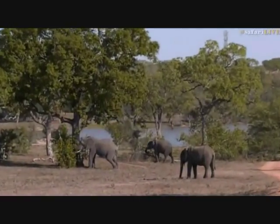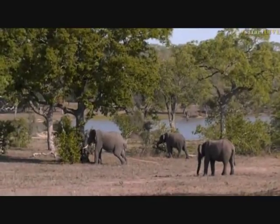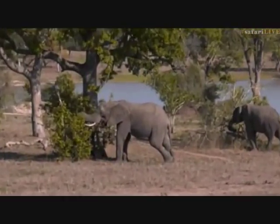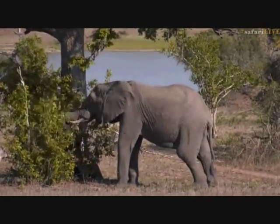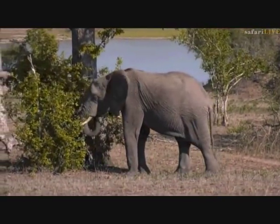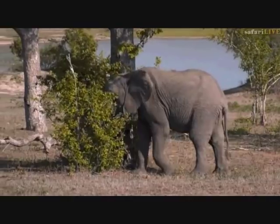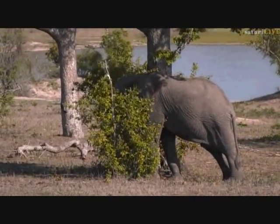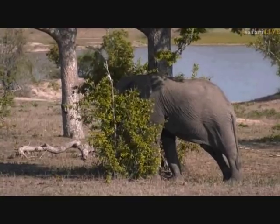Beautiful breeding herd of elephants. I love elephants, and especially when it's warm like this. This is one of what I would consider a go-to animal when it's warm and you're out and you want to just sit in the shade and watch what's happening, because they're going to give you all the entertainment you need. Shin, look at that little one.